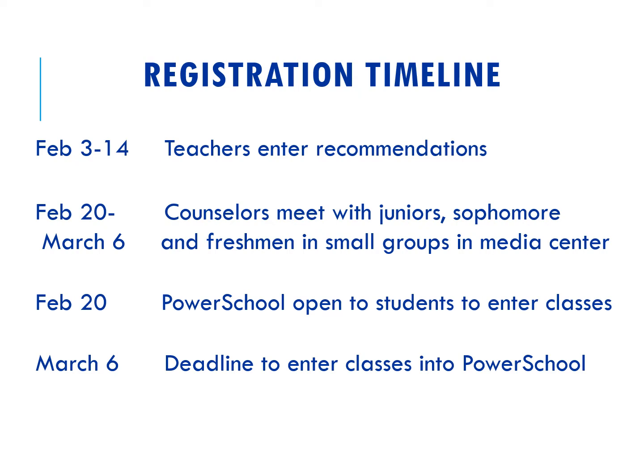Let's look at the registration timeline. Teachers are currently entering their recommendations into PowerSchool. Starting February 20th and going through the first week of March, the counselors will be meeting with all of the juniors, sophomores, and freshmen to discuss class selections for next year. After you meet with your counselor, you can then enter your classes into PowerSchool. You will have until March 6th to enter your classes.